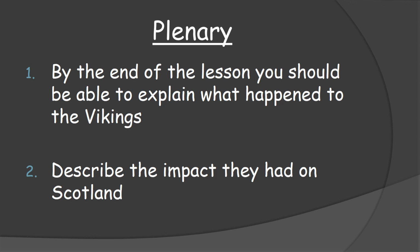Okay, and that brings us to the end of this lesson on what happened to the Vikings and the impact they had on Britain and on Scotland. So our first aim was by the end of the lesson you should be able to explain what happened to the Vikings. As we discussed, remember they were defeated at the Battle of Stamford Bridge, and this ultimately ends Viking rule in Scotland. And describe the impact they had on Scotland.